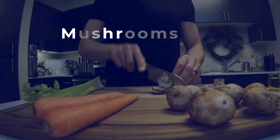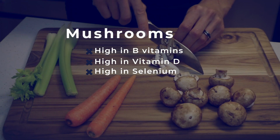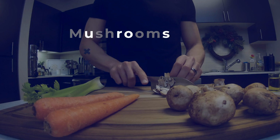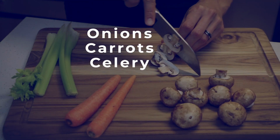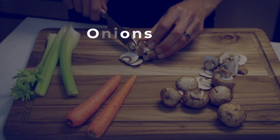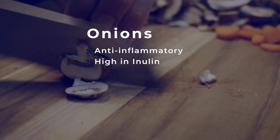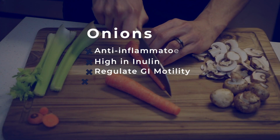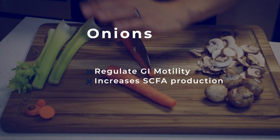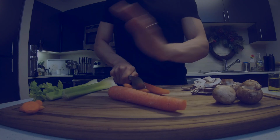Now, one of the reasons I love cooking with mushrooms is mushrooms are high in B vitamins, vitamin D, and are powerful in the antioxidant selenium, which we can only get from our diet. Next, we have our onions, our carrots, and our celery. Now, onions are anti-inflammatory. They may actually decrease our triglyceride levels, and they're high in the fiber inulin, which helps to regulate our gastrointestinal tract and also produce short-chain fatty acids from our gut microbiome.